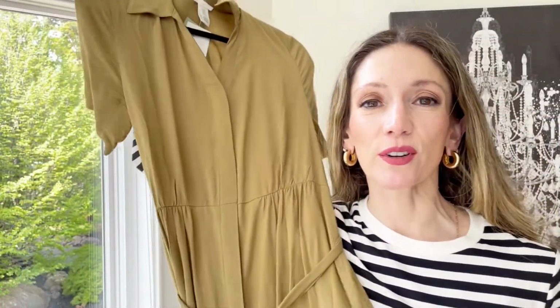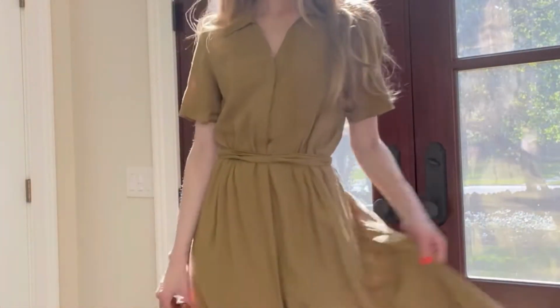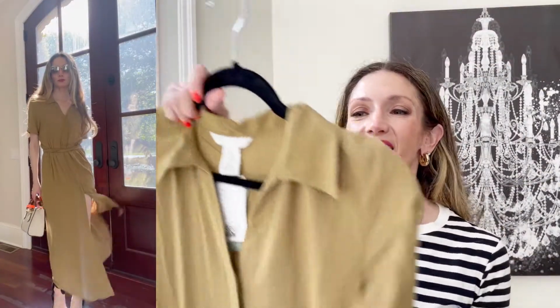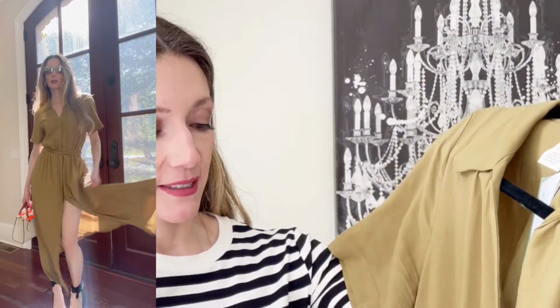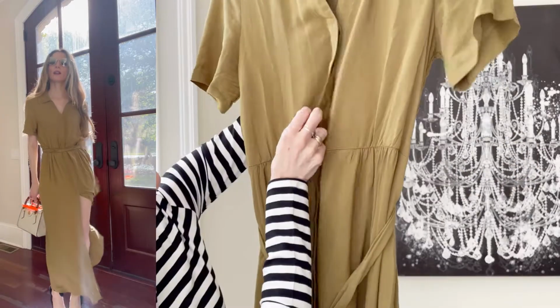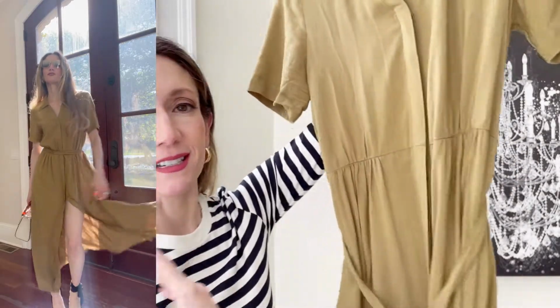Next up, we have this gorgeous color in one of my favorite colors, this beautiful olive green dress. It happened to be sitting on a mannequin and she looked amazing. So I was like, where is that? I found it in my size, thank goodness. And it's just got really pretty details here along the side with buttons, just a very easy day to night.